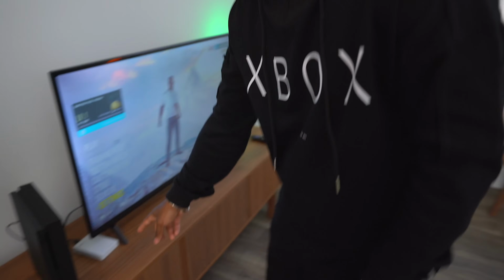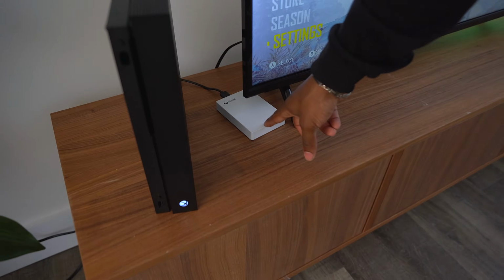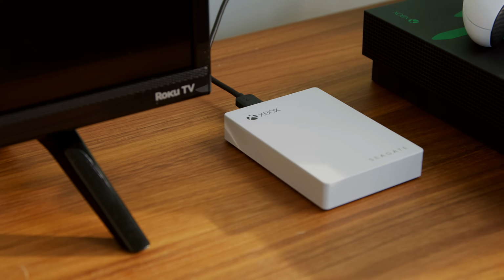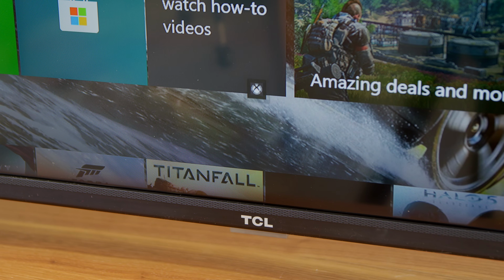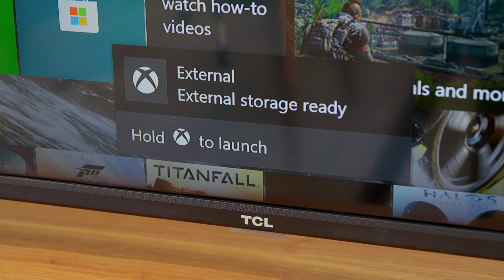Now, last but not least, is an absolute must-have, and it's probably not one many people think about, and that's this guy right here. This is an external hard drive. You need an external hard drive if you're playing on the Xbox. Trust me, guys. It actually frees up resources when you have games stored on the hard drive itself, and then the Xbox just kind of plays off of that.